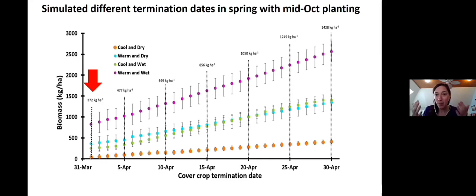So if we start April 1, you have under 400 kilograms per hectare, but if you delayed until the end of the month, you would have actually 4 times more biomass than if you terminated at the beginning of the month. And if we're thinking about the standard recommendation of 10 to 14 days between cover crop termination and planting corn, I know it's not what everyone is doing, and lots of people are experimenting with planting green. This still, April 30th, provides 2 weeks before mid-May, which in our simulations and in their field experiments didn't show a difference in yield, which is pretty well my understanding of the first to second week of May not seeing differences.